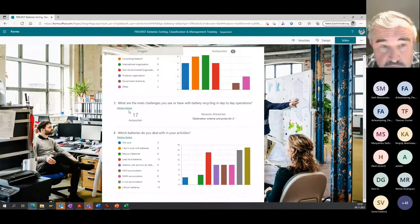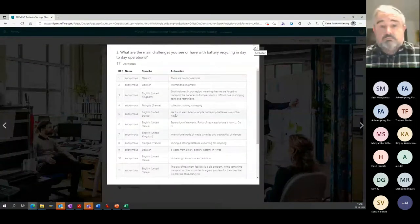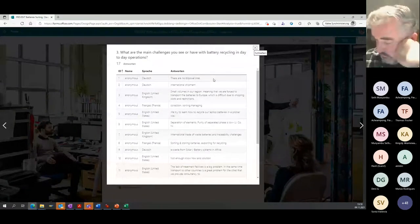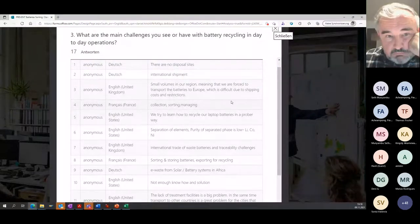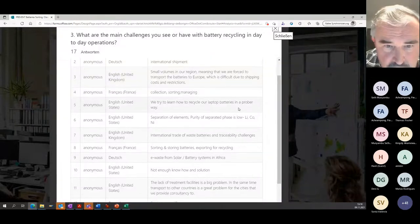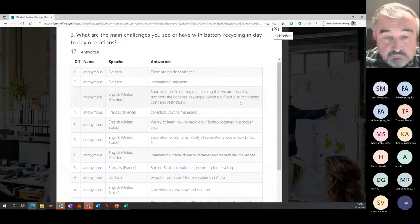And what I forgot to do, of course, is here. So the challenges that are being mentioned, there are no disposal sites. International shipment is difficult. There are small volumes in our region, meaning that we are forced to transport the batteries to Europe, which is difficult due to shipping costs and restrictions. Collection, sorting, and managing is a challenge. We try to learn how to recycle our laptop batteries in the proper way.